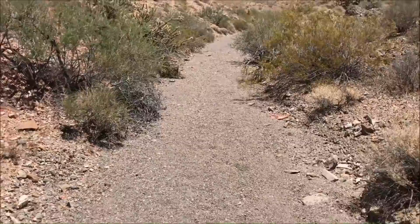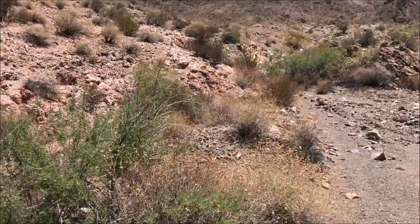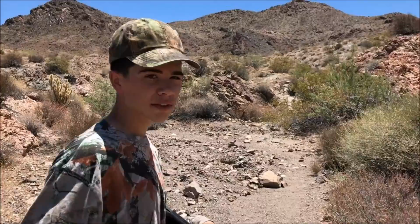All right, real quick safety note. If a rabbit pops out anywhere in here, I'm not gonna shoot it unless it gets high enough to where I know the bullets won't ricochet. Because you're in here, any direction you shoot right here, it'll hit off a rock and ricochet back at you, and that's the last thing you want when you're out. So, just a quick safety note, especially with 22s, you don't want to do that.